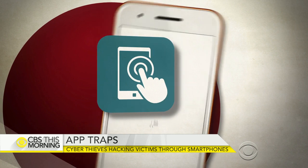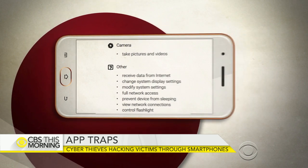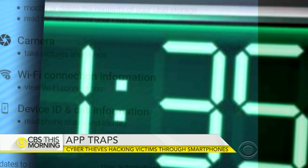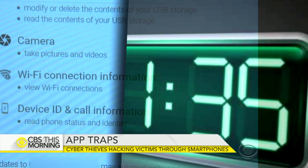Because Milievsky says when you download an app, you're also giving the app permission to access other parts of your phone, like an alarm clock app that can track phone calls. You think an alarm clock needs all those permissions? Access to the internet over Wi-Fi, your call information, calls you've made, call history, your device ID. This, to me, is not a safe alarm clock.